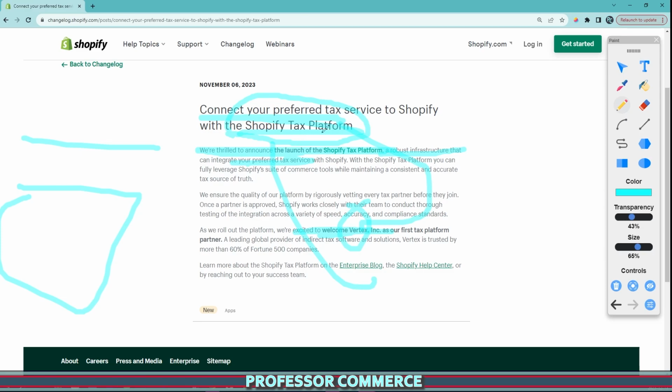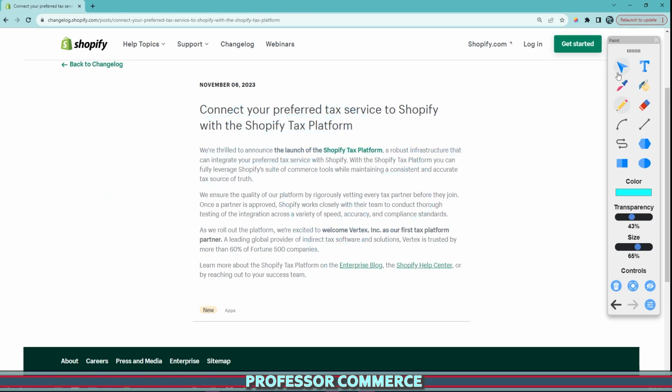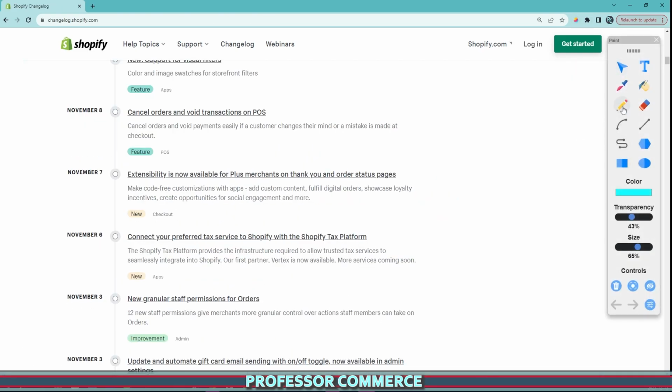So if you're interested, look into that more. Looks like they're rolling out a new platform called Shopify Tax Platform. That's super exciting. I mean, that sounds like a giant new feature, a giant new product. But taxes, of course, are very dependent on individual needs. So take a look at that one on your own.